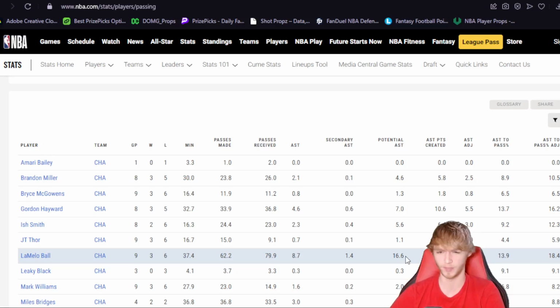If you guys don't know much about potential assists, I definitely encourage you to look into this a little bit, because it's a very, very good way to find good assist props rather than just looking at numbers and things like that. There's a lot more that goes into assist props, because you keep throwing the ball over to a teammate that keeps missing shots. That's really what's going to be hurting your assists.